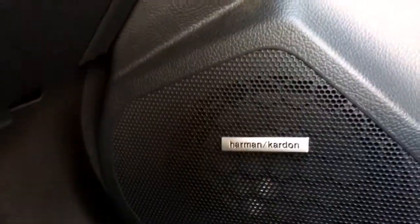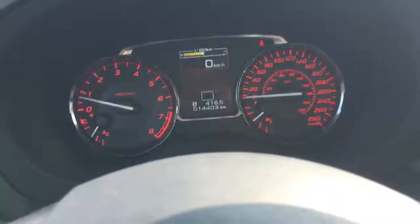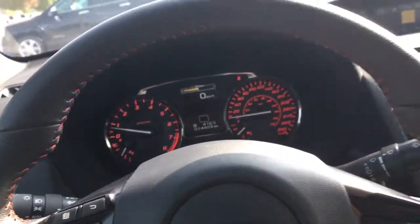Here's a look at the door panel for the passenger side. We have a premium sound system in this car as well. Sounds amazing. Moving up to the top here, we have some lights and power sunroof. So I'll pull this back, show you how it works. Very easy, nice and smooth. No issues there whatsoever. And as I mentioned before, this car's only got a little over 14,000 kilometers, so it's pretty much like brand new.